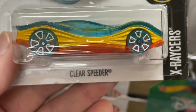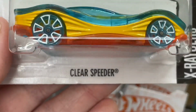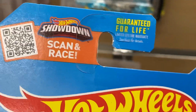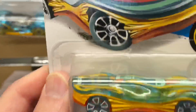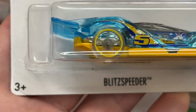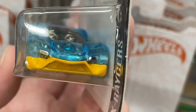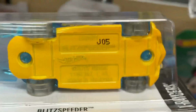And what is this? A clear speeder. Well, that'd be funny if I find a treasure hunt or a super here. X Racers, 3 of 10, best for track. Showdown, Scan and Race. Oh, these are old cars. X Racers, Blitz speeder. Look at this. Wow. Something you don't see every day. New for 2016. Wow, that was years back.